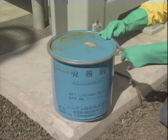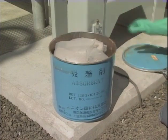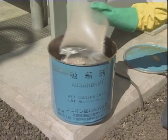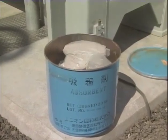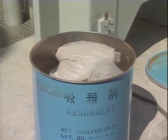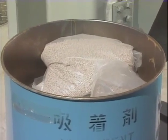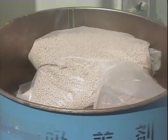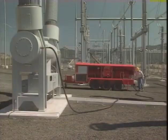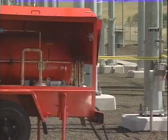Then, before the equipment is closed, fresh static absorbents or desiccants may be placed in special compartments inside certain gas-insulated equipment. Desiccants are materials that trap moisture that may be released from internal surfaces after equipment is closed and sealed. They also trap decomposition products that may be created during normal operation. After the equipment is closed and before it's filled with SF6, a vacuum is drawn. This is an effective way to remove surface moisture.